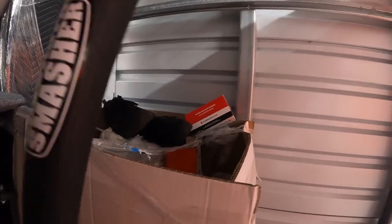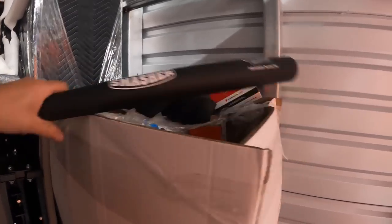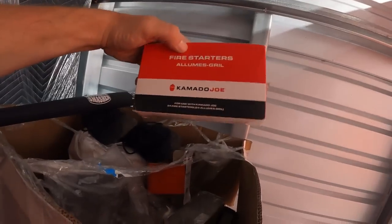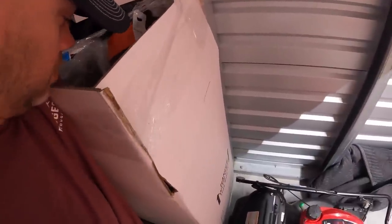Hmm. It feels like, not plastic, but like a resin almost. Model CS34. I wonder what that's for. Fire starters. Let's keep on looking here. Oh, that's empty there.